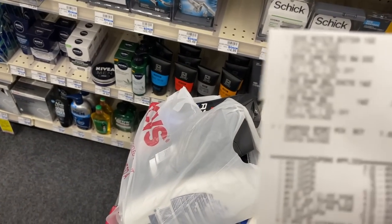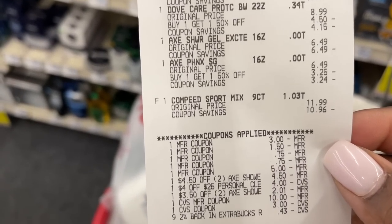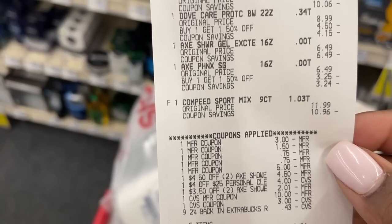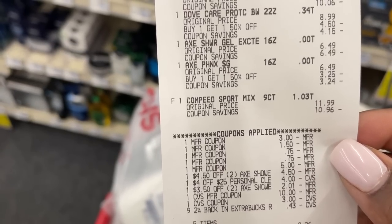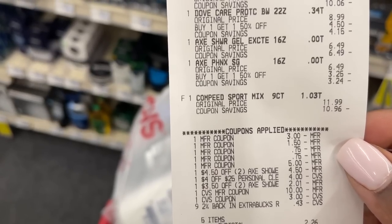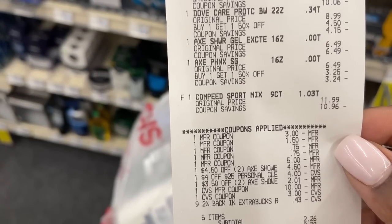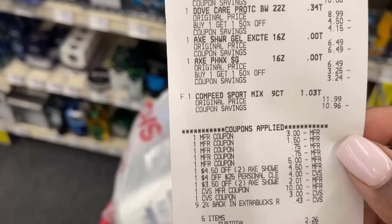All right, you guys, so let me show you a close-up of my receipt for this transaction. So there's all of the items that we picked up. There are our paper coupons. Those all scanned successfully. Now, with my CVS coupons, I did have a little issue because one of my Axe CRTs was reduced down to $2.01. That should have taken off $3.50. So I lost $1.49 there.